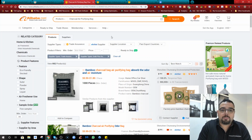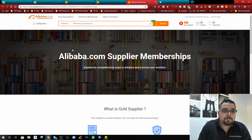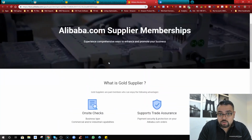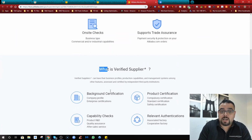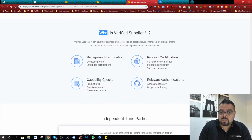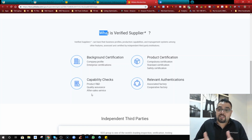So if you want to read more about the verified supplier, you can come here and you will see this is the verified supplier. I will get to the gold supplier in a bit. So a verified supplier is basically Alibaba doing a background certificate check on the manufacturer himself, about the company profile, enterprise certificates, capability checks. What I was talking about is basically the product, the quality assurance, and after sales service, how they have been communicating with and dealing with their buyers, and that everything is according to the manufacturer standards.